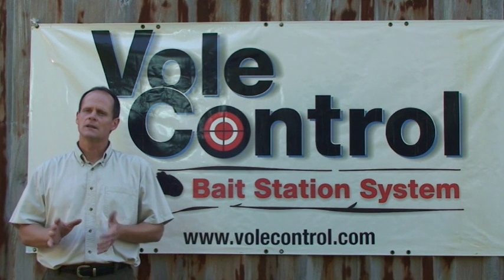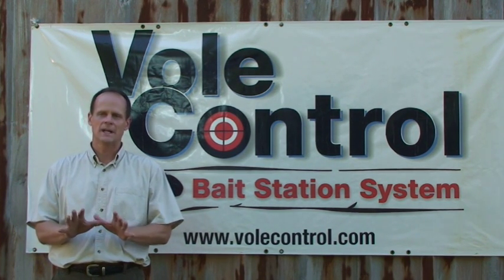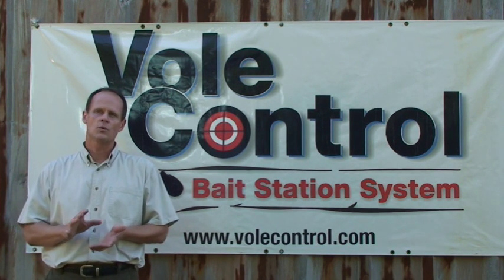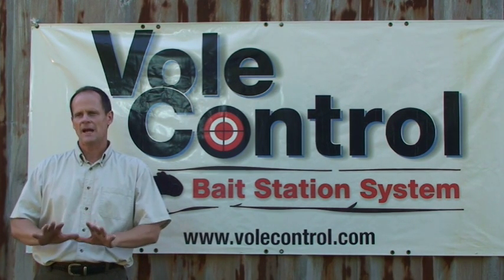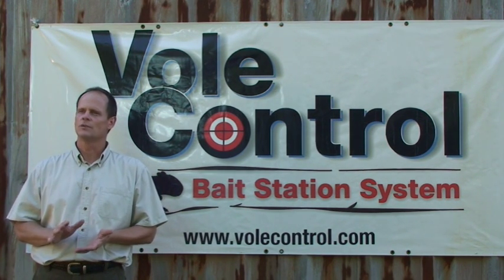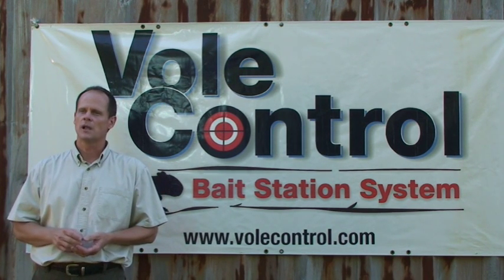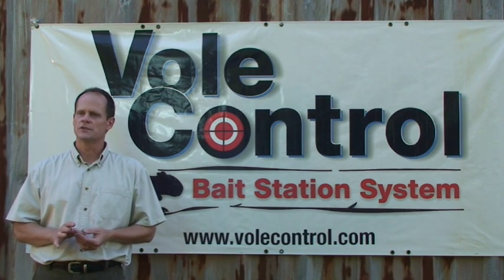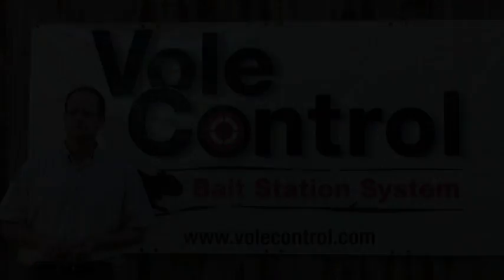I started thinking and experimented for a better way, and I developed a bait station and system for eliminating the voles. I received a patent for my invention and started Vole Control Incorporated in 2004. Since that time, thousands of customers have been grateful to learn that there really is a solution to the vole problem. If you think voles are a problem in your yard, you will want to know more about the Vole Control Bait Station System and how it can help you save your valuable landscape.